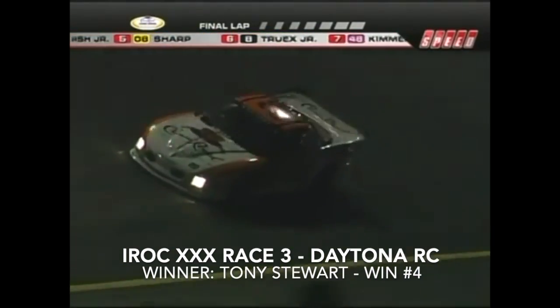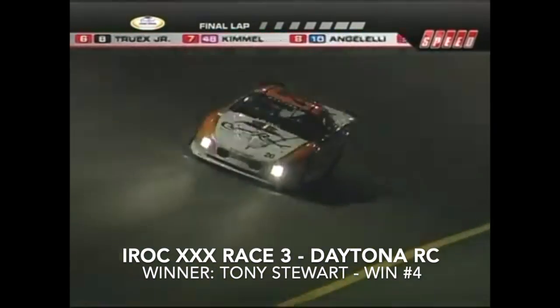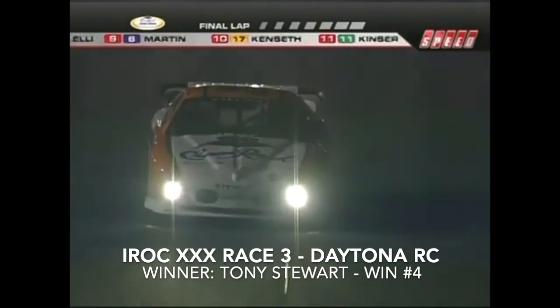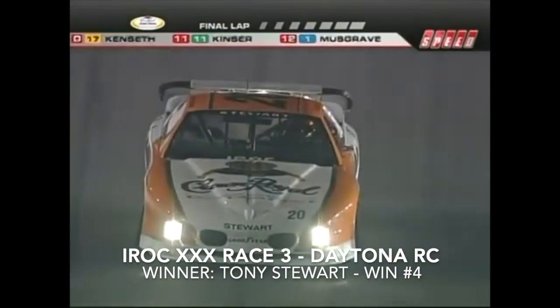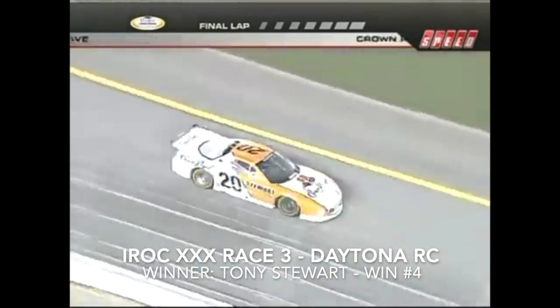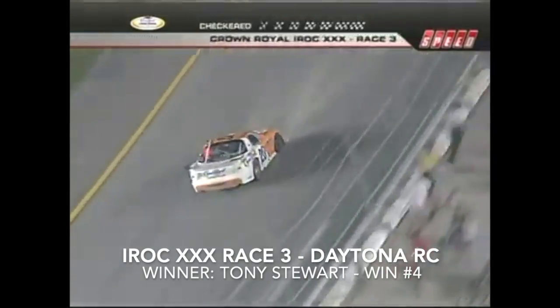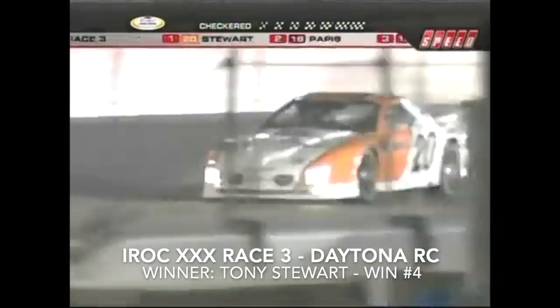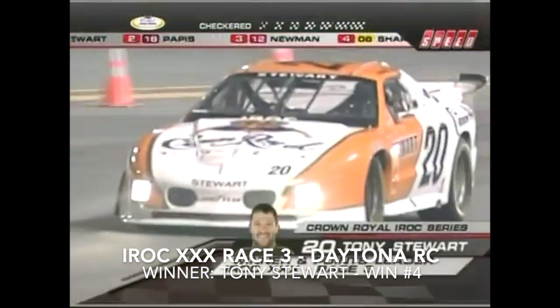Tony Stewart looking for his 4th IROC victory. If there's a form of racing Stewart can't master, we haven't seen it. IRL champion, Rolex 24 Hours, NASCAR Nextel Cup champion, and a winner again in Crown Royal IROC. Back-to-back wins. One at Texas. Now he wins here.